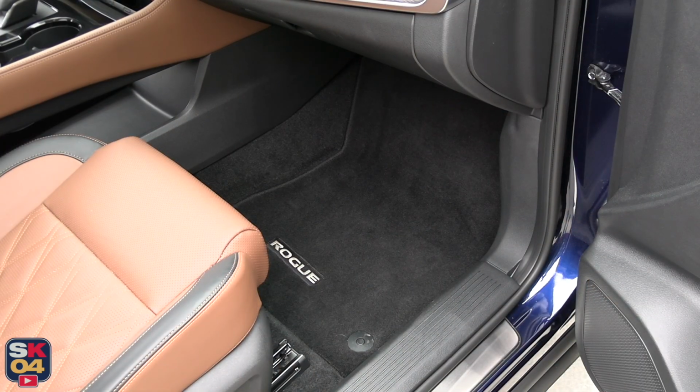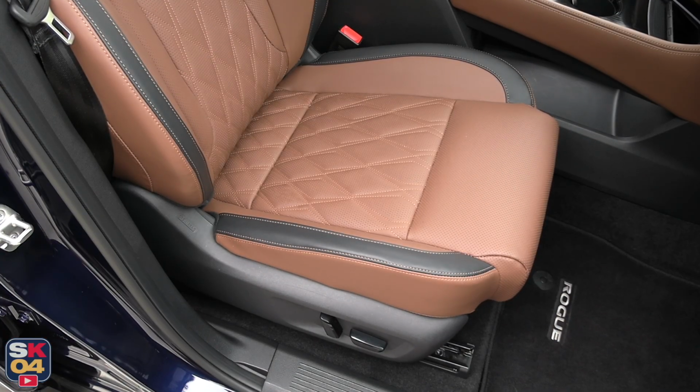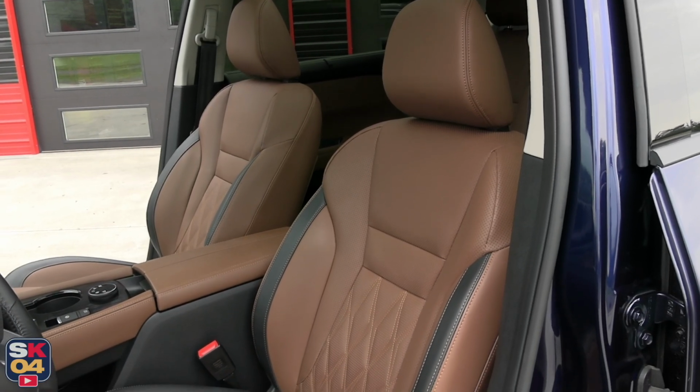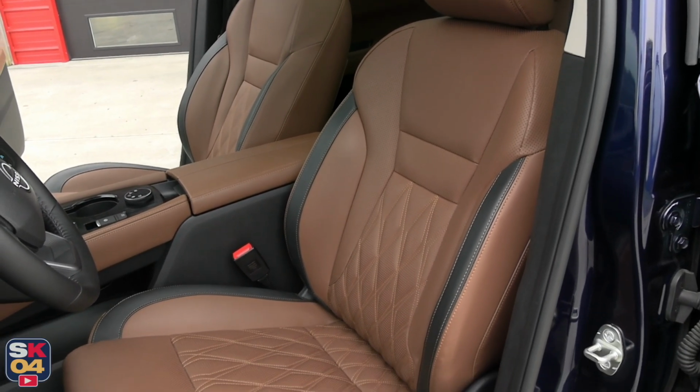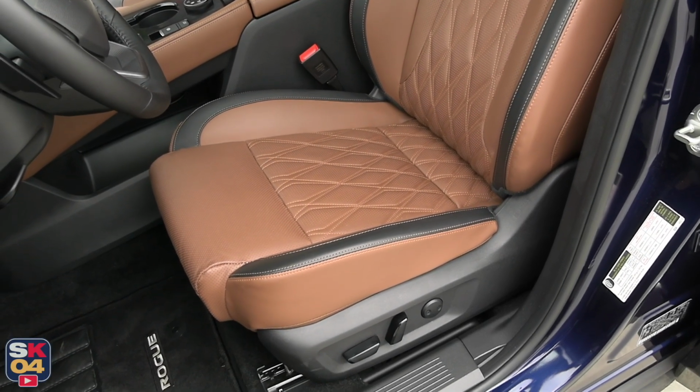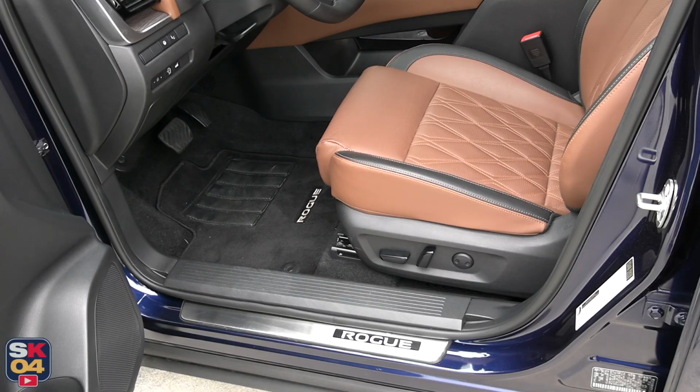Now, with the Rock Creek, there's an additional option that provides a great balance of features and value along with its more adventurous demeanor. Standard zero-gravity seating provides comfortable support no matter the length of your drive. Without a doubt, these are some of the most comfortable seats in this segment.